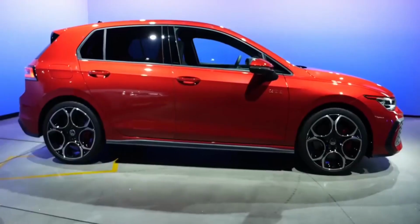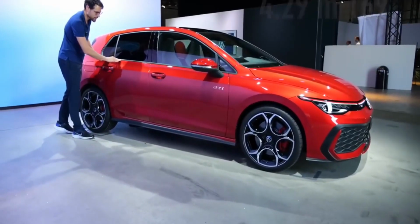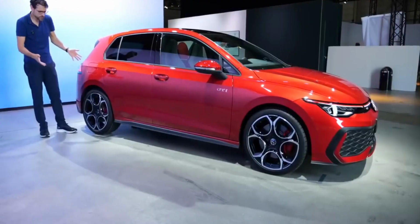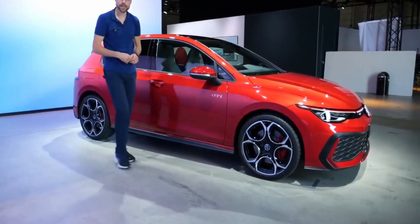Then typical side profile. Here the frames around are just in matte black. Not the best quality I feel actually. But the wheels, I think they do fit the vehicle very well. Also with the cool red contrasting brake calipers.